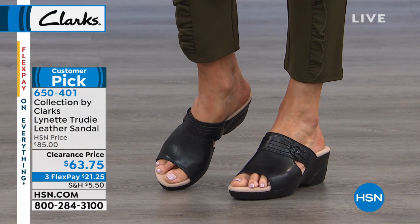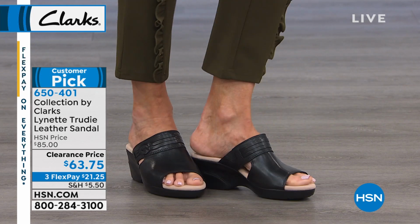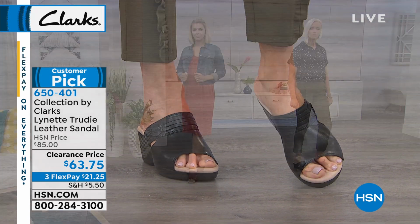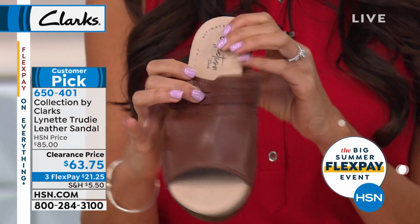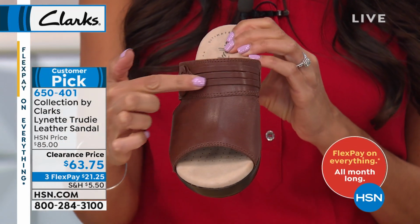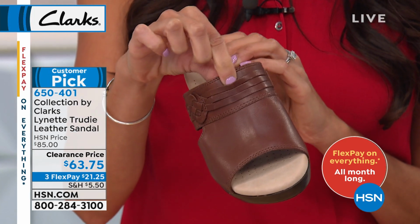You have that 5 millimeters of Ortholite comfort underneath your foot. So again, it feels like you're standing on a memory foam mattress. And then the upper is all genuine leather, but it's the softest, buttery leather. Look at that. It just flexes so easily. And then you have these little tiny straps of more leather on top with that little braided knot detail. You can't do this if you don't have good, high quality leather.